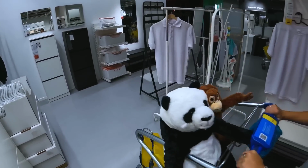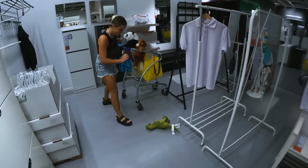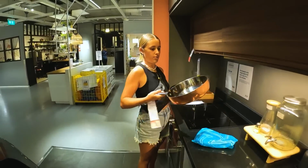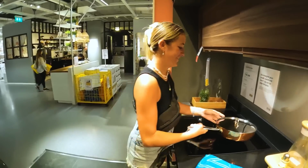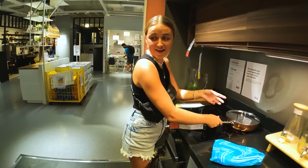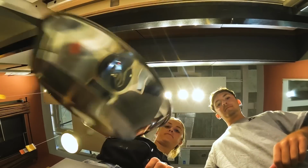Come on kids, let's go. Looks so stiff. It looks a heavy stiff pan. Chloe, have you seen the cheese grater anywhere? No, but I do need this pan though.